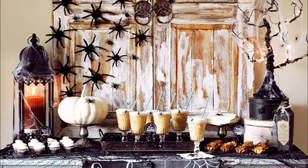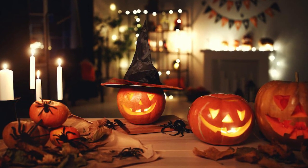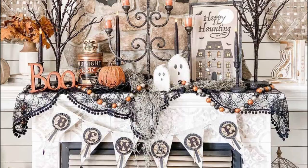When it comes to the best Halloween decorations, don't assume that Halloween inflatables, pumpkin-scented fall candles, window clings, and smoke machines are your only options for the holiday. There are so many other ideas out there to help you refresh your home for the spooky season.